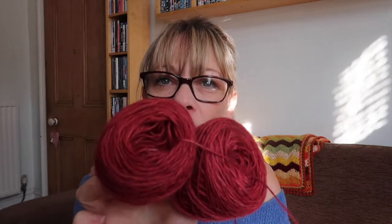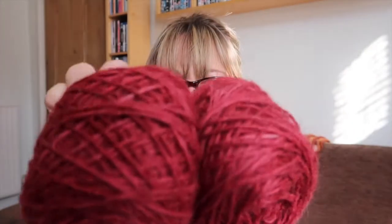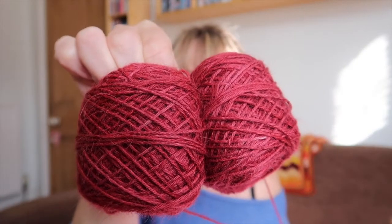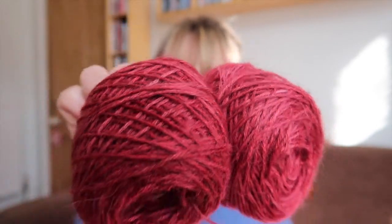So this is what the yarn turned into once I over dyed it. As I say, there is a vlog on this channel, so have a little look at that. It's this lovely cherry colour, very berry, whatever you want to call it. So I'm really happy with those shades. You can see that nice bit of plume there that the alpaca gives it. These are the 2 strands together.